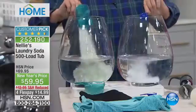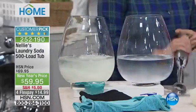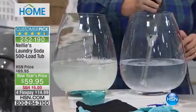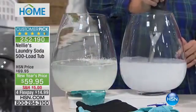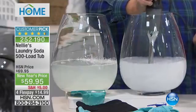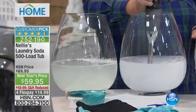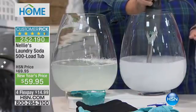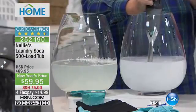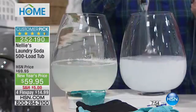One of the things that we're famous for is that we completely dissolve in the water. What does that mean to you? Well, it means there's not gonna be a lot of undissolved gunky residue in the detergent cup in your machine. We are HE certified, so if you have one of the new fancy low water machines, Nellie's is perfect for that. It also means you're never gonna pull a pair of jeans out of the wash and have undissolved powder on them, or a bunch of chemical residue on your clothes. So we completely dissolve in water.